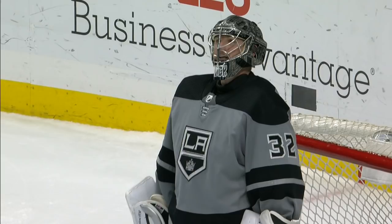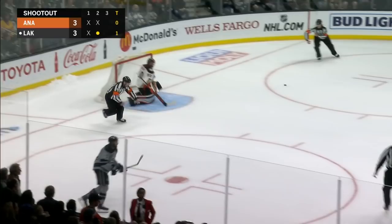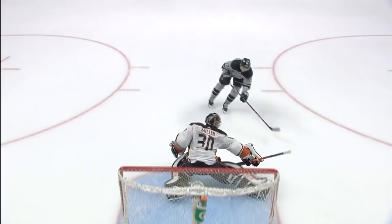Iafallo versus Ryan Miller. Iafallo all about speed, and he'll use it right down the middle. And that was the equipment of Miller. No one for a split second in the building knew where it was. And it came out to the left of the Anaheim netminder, extending the shootout. Yeah, right leg pad save. That was the push forward to the forehand side by Iafallo.